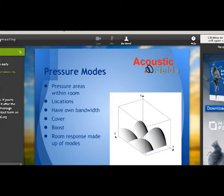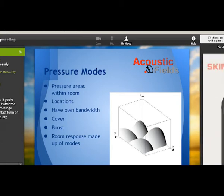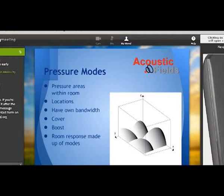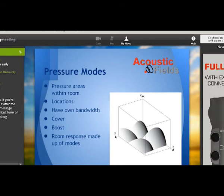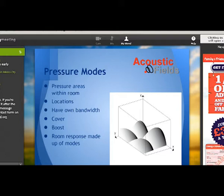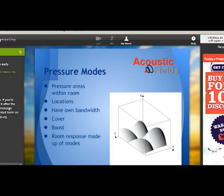Here's another weird thing about these pressure areas: they have their own bandwidth. So they have lots of energy, and it's fairly predictable, but these are like entities of their own. Okay, they'll either smother or completely cover certain frequencies, or they'll boost and exaggerate. And we've all had those experiences in our rooms. And the total response of the room is made up of all those modal responses. So they must be dealt with. We must get them under control or managed.